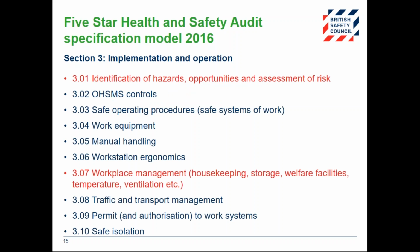301, identification of hazards, opportunities and assessment of risk. Because it's an implementation section, we've changed the title to make it very clear that we're not looking at your policies for risk assessment, we're looking at how you go through that process. So how are you identifying hazards? Are you identifying hazards? How are you identifying opportunities? Are you identifying opportunities? Some organisations will be identifying opportunities by default, others will be consciously looking for opportunities to improve whilst doing risk assessments.